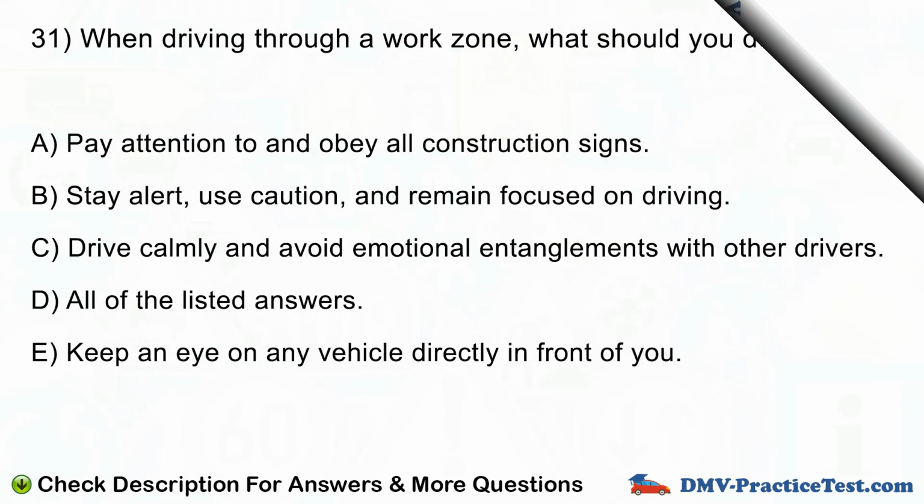Question number 31. When driving through a work zone, what should you do? A. Pay attention to and obey all construction signs. B. Stay alert, use caution, and remain focused on driving. C. Drive calmly and avoid emotional entanglements with other drivers. D. All of the listed answers. E. Keep an eye on any vehicle directly in front of you.